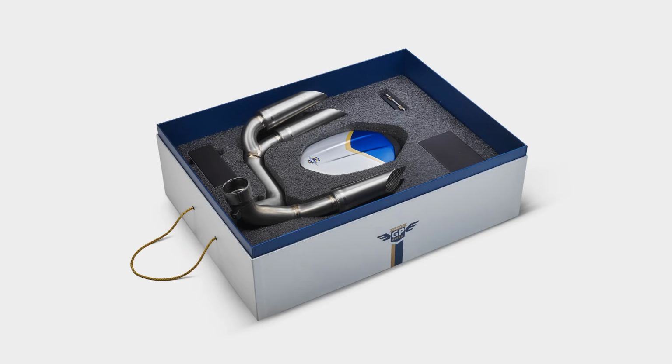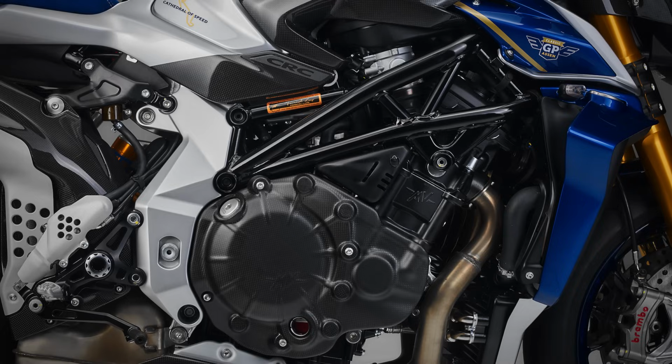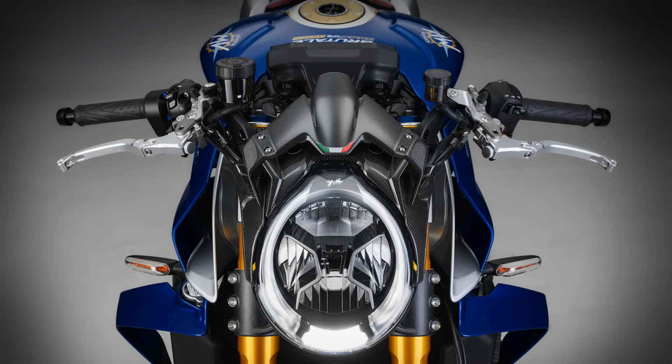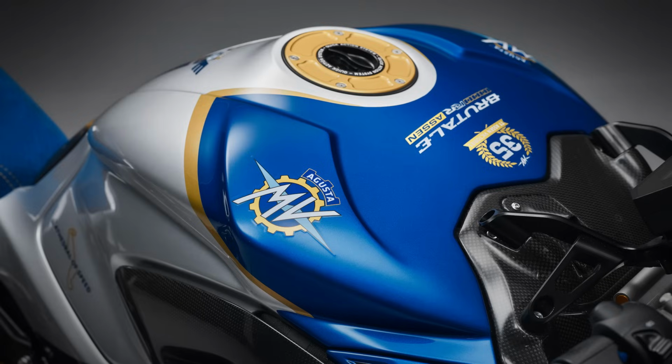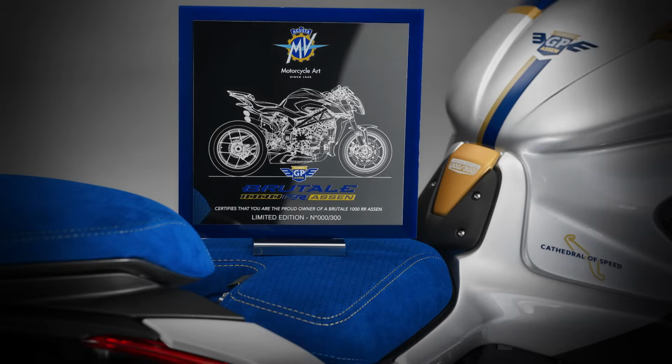So there's a race exhaust system from Arrow with a dedicated ECU, and that gives you that 4 horsepower boost in power that I mentioned earlier, but also some CNC machined brake and clutch levers, a carbon fiber seat cowl for that more racy single seat look, a special fuel cap, a specifically branded Brutale Assen edition motorcycle cover, and a certificate of authenticity. Now, there's no price that I can gather as of yet, but given the standard bike is £32,000, this one is obviously going to be a few grand above that.